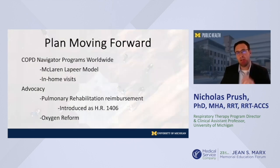So this is the plan moving forward that I hope many hospitals nationwide or worldwide can do. And that is create a COPD navigator program. McLaren-Lapierre has it. They're saving their hospital money. They've reduced readmissions. They were over 20%, I believe it was 24%. They're down to around 7% with 30-day readmissions. And so you say, well, what did they do? What's the biggest primary thing?